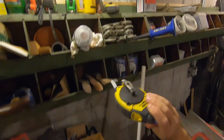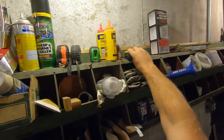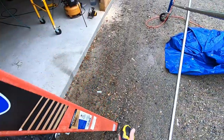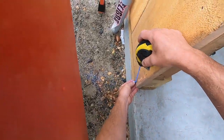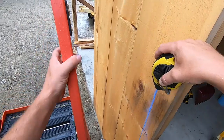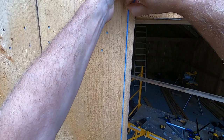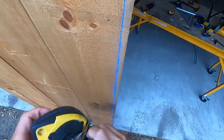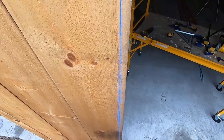Let's see, we got a blue one. It's got blue in it. Those ones don't have an end, so we'll use the blue one. All right, let's try this now. Hopefully I don't break this time. Right there. Boom.